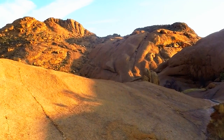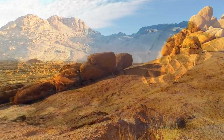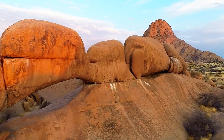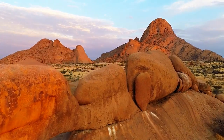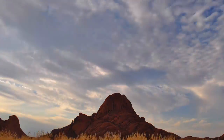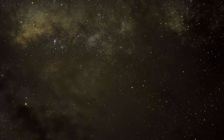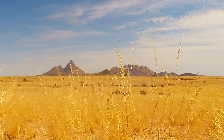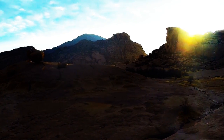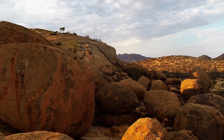All right, from here we'll go back to Spitzkoppe. Spend a few minutes there and then head off to the Erongo Mountains. These are the Erongo Mountains. This is a place called Bull's Party. We're in the Erongo Mountains to find Phillips Cave, which is a national monument.